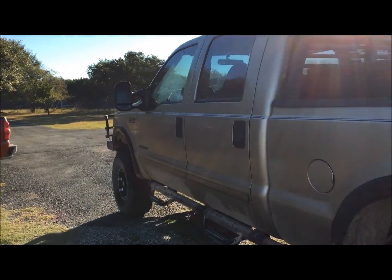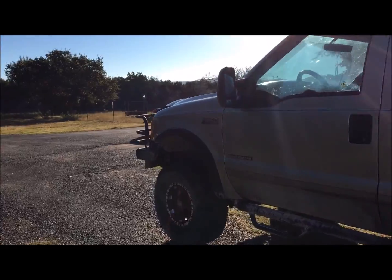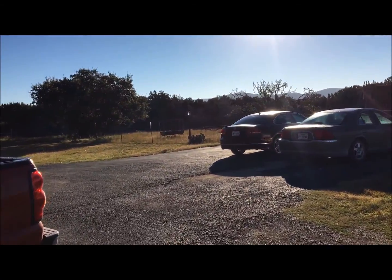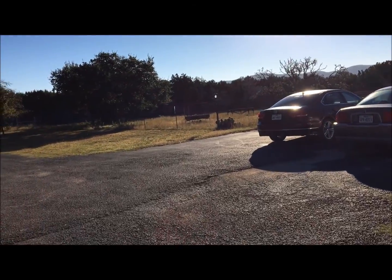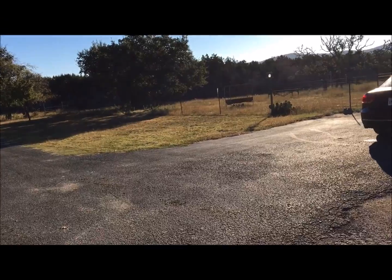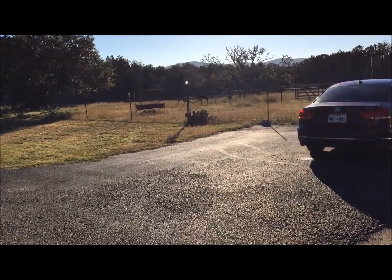Alright, now while this truck's warming up, because I have to drive it today, that's why I'm going to let it warm up. Since my dad's car, the 2013 Ford Fusion SE Ecoboost is not here, I'm going to insert a clip I made of cold starting it years ago.